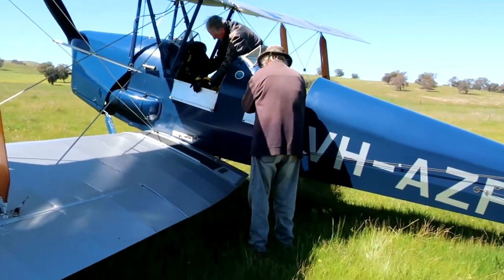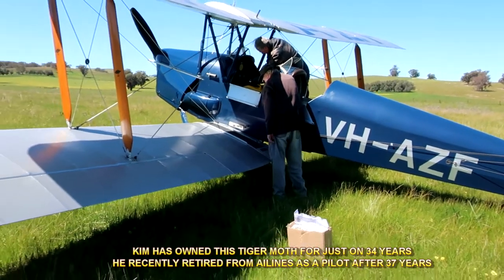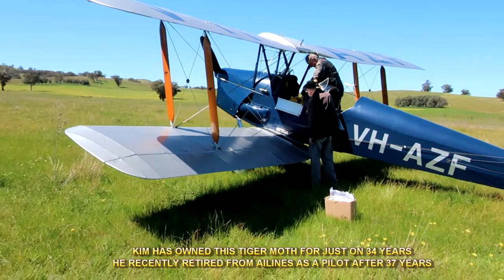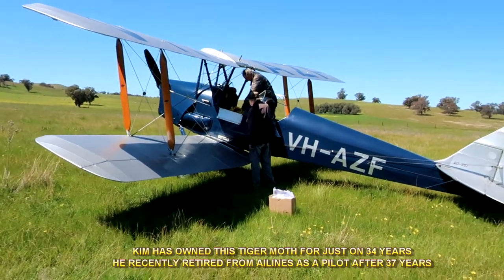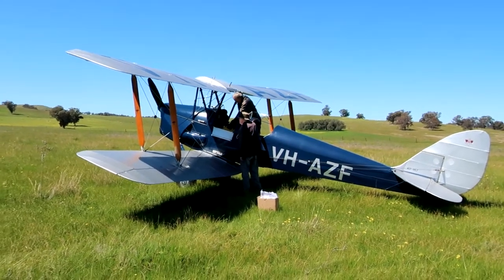Tim has owned this Tiger Moth for just on 34 years. It's in immaculate condition and a credit to him. He recently retired from airlines after 37 years.